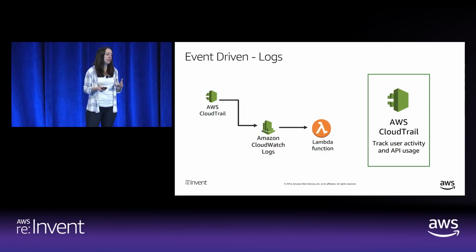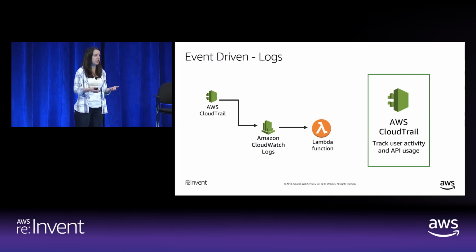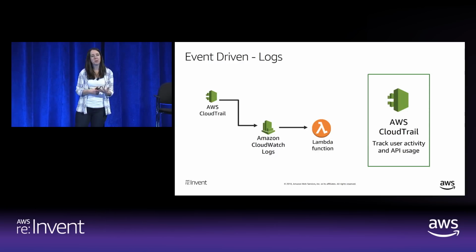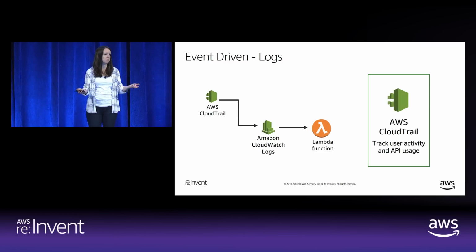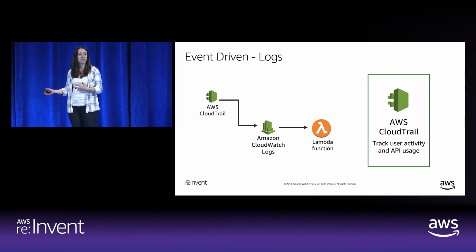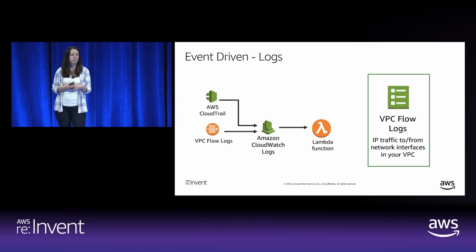So again, with this, you can actually create filters on these logs. Maybe you don't want to send all of the API data. Maybe you only want to look at API calls that are being made by the principal, the root user. And you want to set up some kind of alarms. Maybe you want to integrate with your existing tools, et cetera.